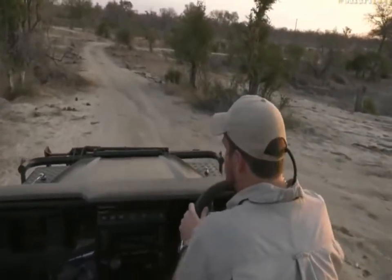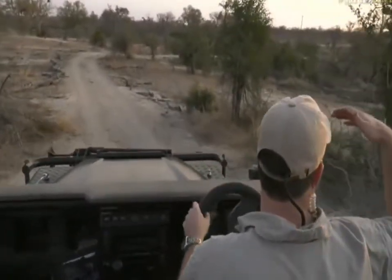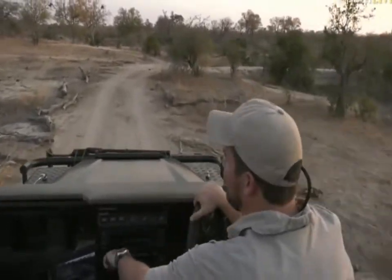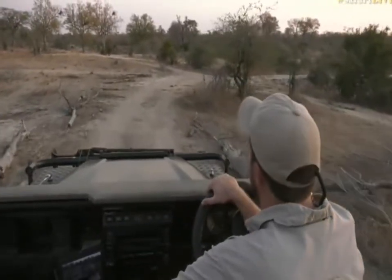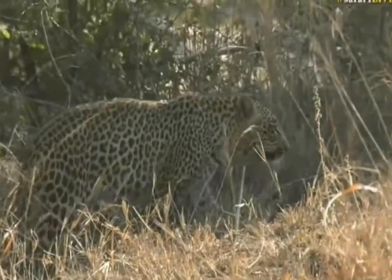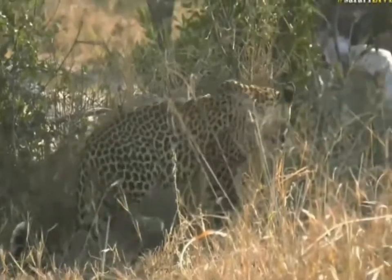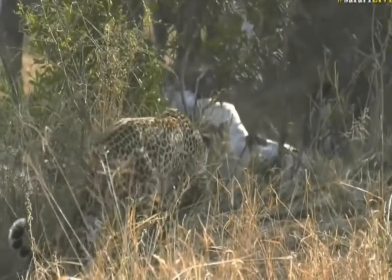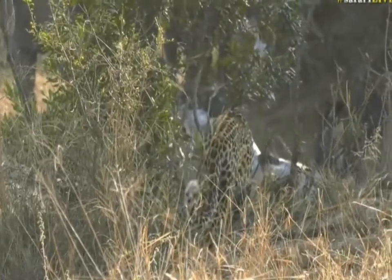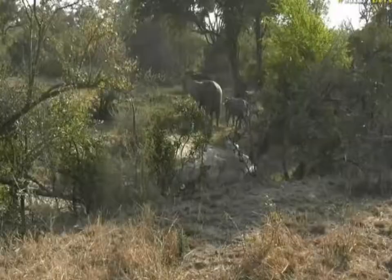Now, I was talking about Tumba and we've been looking for him. But let's quickly have a little look at how inquisitive he can be when there are the big grey pachyderms around. Look at this. This is so cool. We can have elephants and leopard in the same sighting. Wow. You can't stalk an elephant, you silly cat.